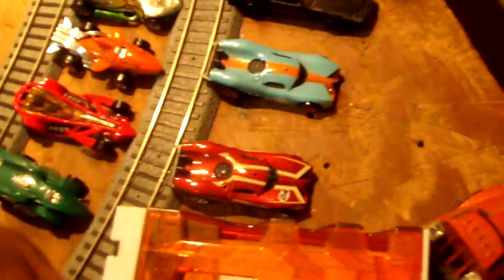Goes with this truck here. This is called Split Decision. You want to know why? There's one side, and there's the other. That's why it's called Split Decision, because you got the choice of which side you want to sit in. I really like it. It's a pretty heavy car. Plastic body, die-cast frame. All die-cast for this one.